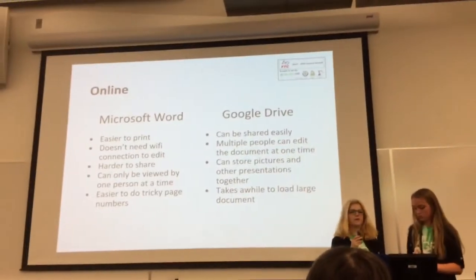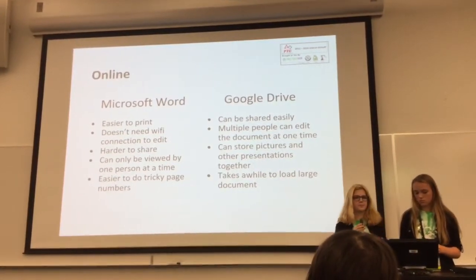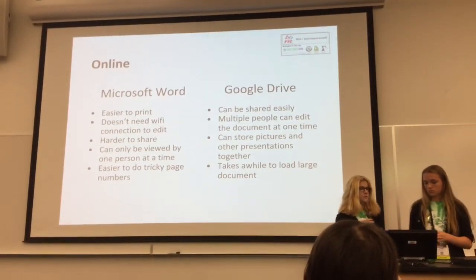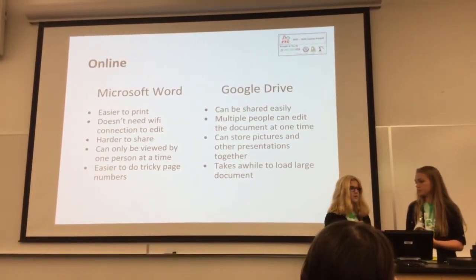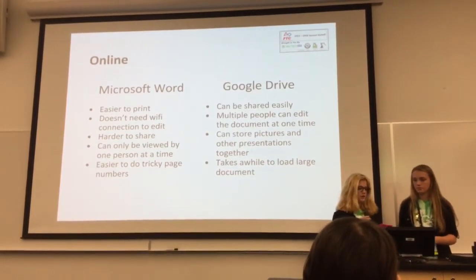Okay, so for the online engineering notebook, you can do it in two basic places. You can do it in Microsoft Word or any other typing application, or you can do it in Google Drive. So for Microsoft Word, it's a lot easier to print. Google Drive is really difficult to print. You also don't need Wi-Fi to connect to it, so you can edit your notebook whenever you want.